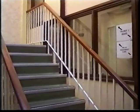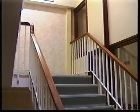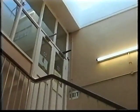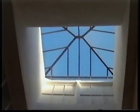The staircase between the first and second floors leading to the Talbot wards is a continuation from the ground floor. It is situated between Oxford Ward and Hawkins Ward. It is covered by a glass cupola built in the latter half of the 19th century to improve light and ventilation.